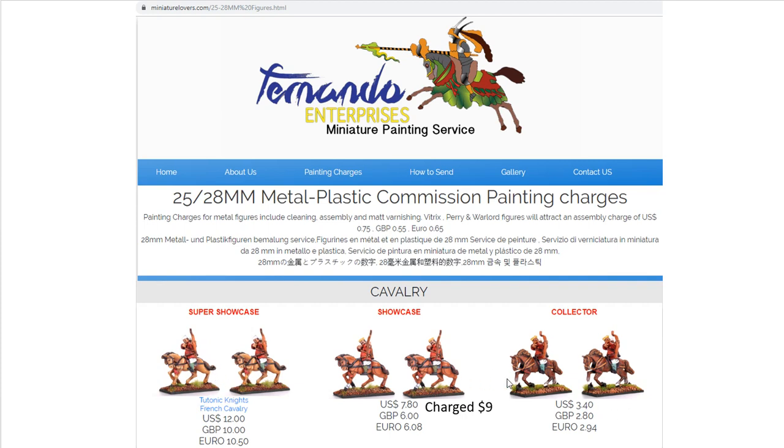But even here, from just a glance, you can see there's more shading on the horses here. There's not so much on this part. There's a lot more detail in the models and the characters, especially the faces. So for cavalry, at least this example, they estimate $780 for the charge, and that includes what it says here: cleaning, assembly, matte varnish. The base they will paint a neutral color, and then they charge extra if you want it actually flocked and detailed. And of course, they'll flock it and detail however you want.